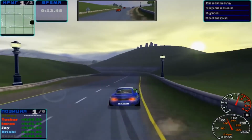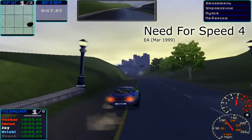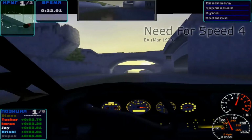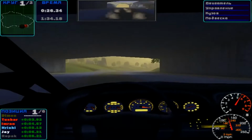As far as Need for Speed 4 was concerned, similar thing here as well. Gameplay was better, as was the graphics, but it had an element of grind to it. They involved money to buy cars. Electronic Arts and love of money.